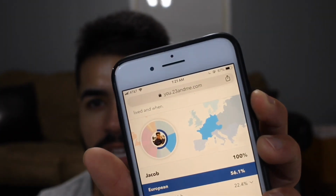Going through the rest of the European, I'm 18.7% French and German, which makes sense to me. If you click on the French and German region, as you can see, that includes everything from countries like France and Germany to Austria, Belgium, and even the Netherlands. That makes sense because my granddad is from the Netherlands, so it makes sense that I would be roughly a quarter French and German.